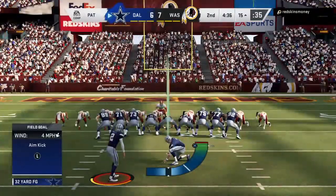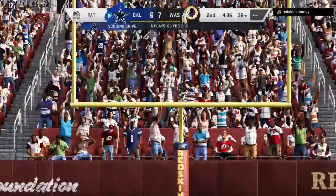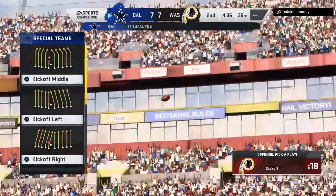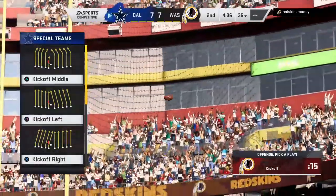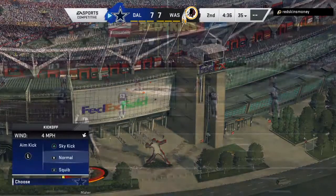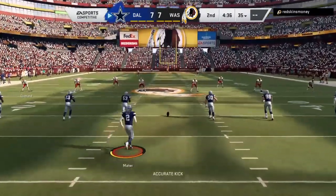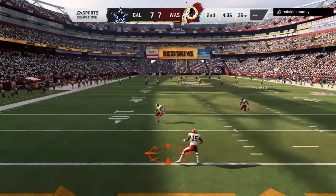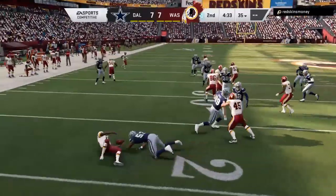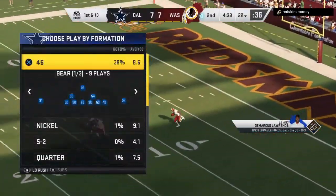Brett Maher on for the extra point. It's good, and we're all tied at 7 apiece. So all even at 7 now as they kick it away. This will be taken in at the 1. And he'll take this up past the 20 and down at the 22-yard line. At their own 22-yard line.